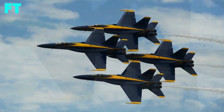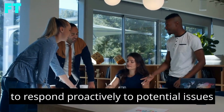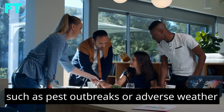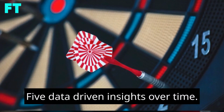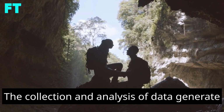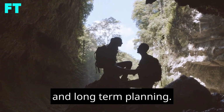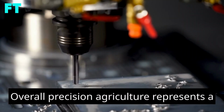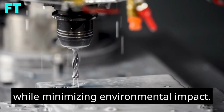4. Risk reduction. Data-driven decision-making allows farmers to respond proactively to potential issues, such as pest outbreaks or adverse weather conditions. 5. Data-driven insights. Over time, the collection and analysis of data generate valuable insights that aid in continuous improvement and long-term planning. Overall, precision agriculture represents a significant advancement in farming techniques, helping farmers make informed choices and meet the demands of a growing global population while minimizing environmental impact.